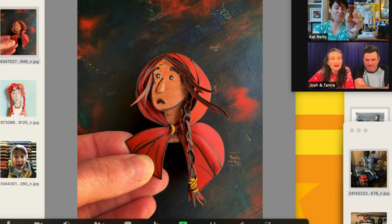I could see that. And I really dig her. I really dig this one. Yeah, she looks like the start of an epic production of some sort.